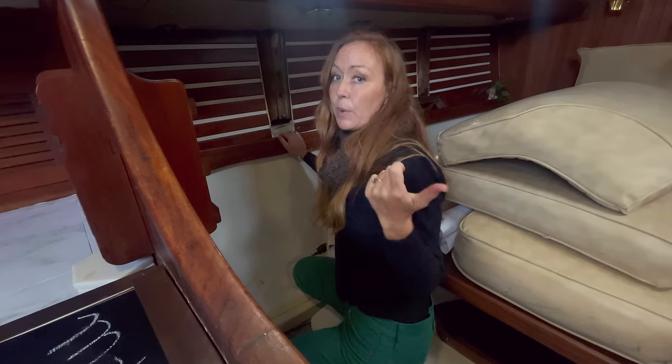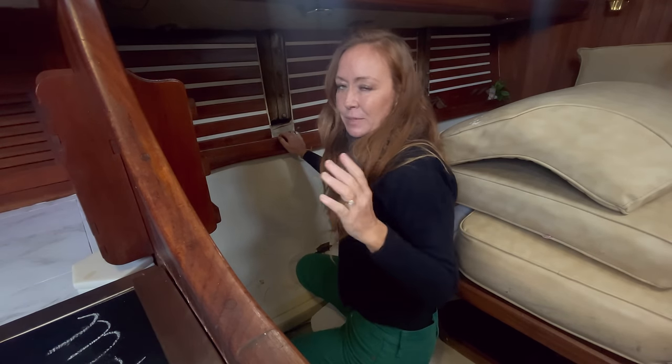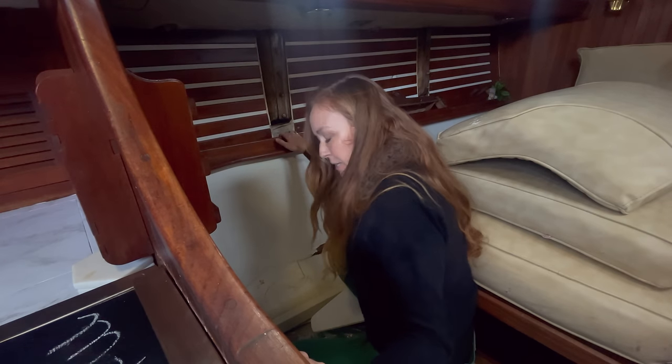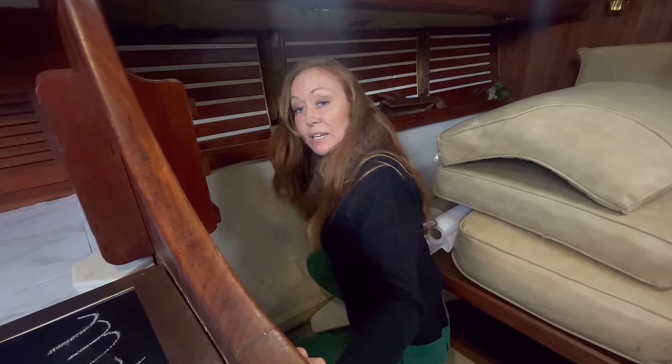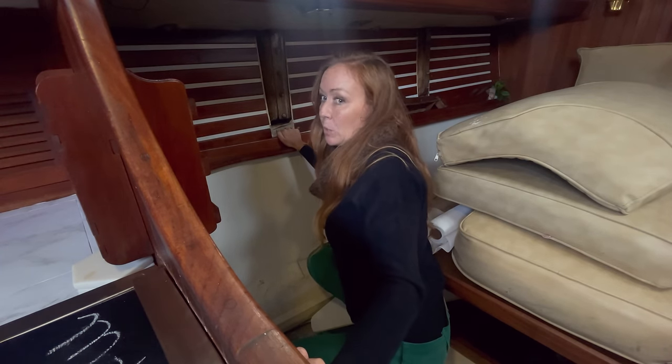We can sail this boat home. We drove many hours to get here. Not many hours. We're still in Florida, but you know, we can sail this home like this. So this is not a deal breaker, but it definitely lowers the value of the boat, and it is going to be a little project.